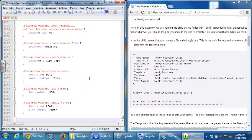HTML is what I use to actually create the structure. There's going to be a top part over here with some text. There's going to be a bottom part here. There's going to be a left part and a right part. So the HTML and then the CSS. That's what the CSS file is, style.css file.